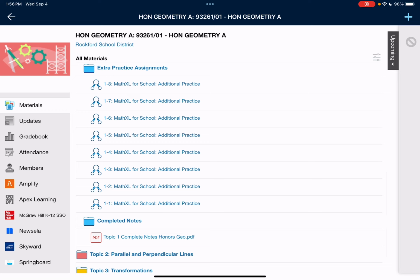And then there's a folder for the completed notes for every chapter. So if your student is gone for a day and they need to write the notes down that they've missed and they don't want to wait to come in and copy them from another student, they can absolutely look in Schoology and find those completed notes as well.